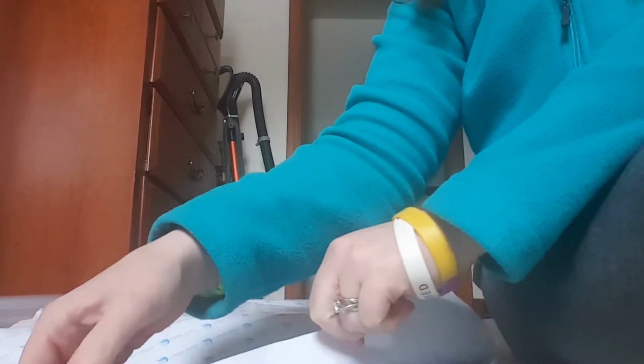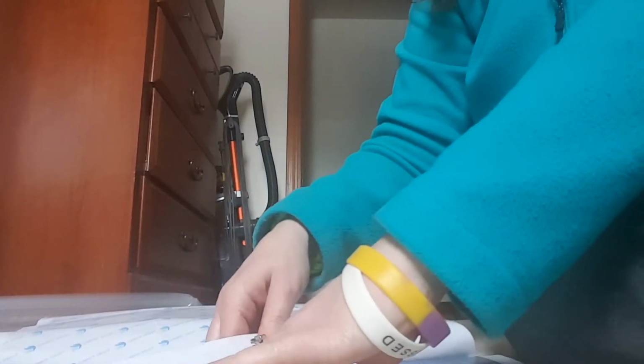Sorry, you guys gotta see me struggle for a minute. There it goes. I ripped the canvas paper a little bit. I don't want to keep ripping it. I wish you guys could see what I'm doing. Oh, there it goes. That's better. Woo.